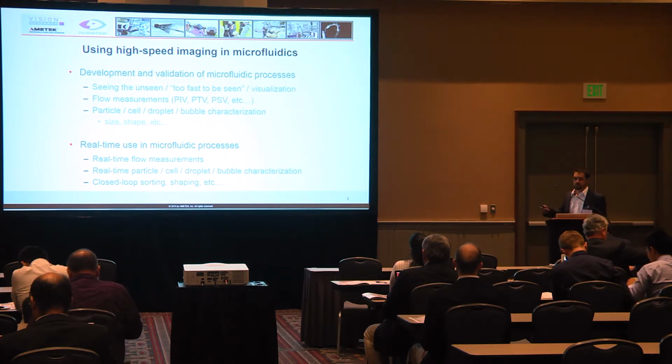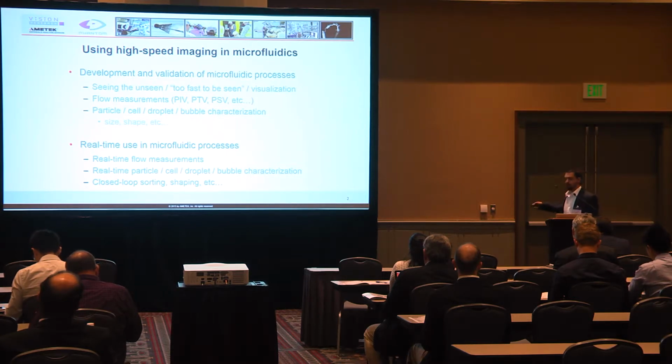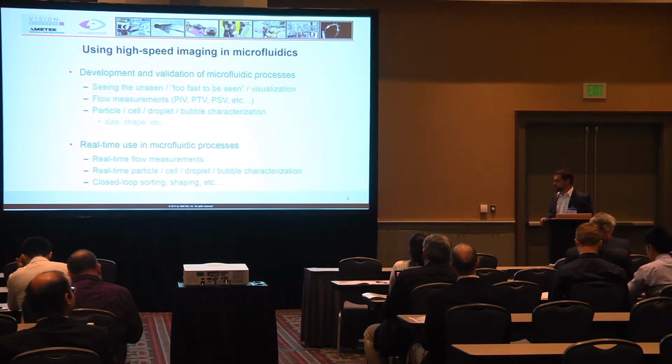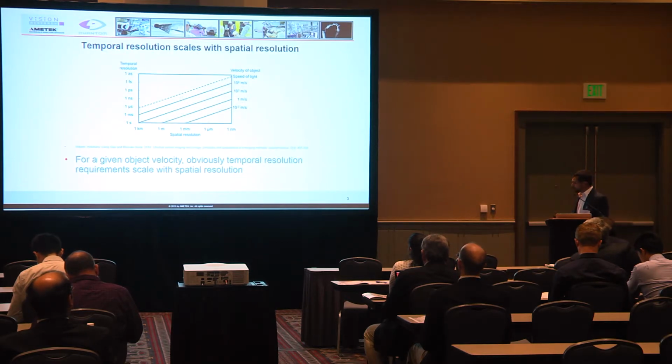So there are things that are very similar to what you can do in machine vision at the microfluidics scale, like real-time flow measurement, real-time particle, cell, droplet, bubble characterization. So coming back to what I mentioned earlier, but this time in real time and providing even closed-loop information that can be used in an automatic process for sorting, shaping, and other aspects of that microfluidic process.